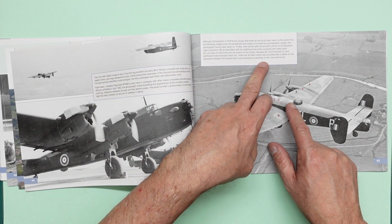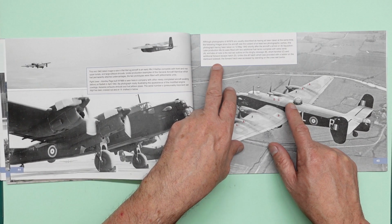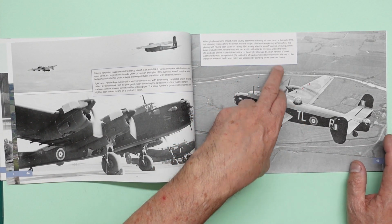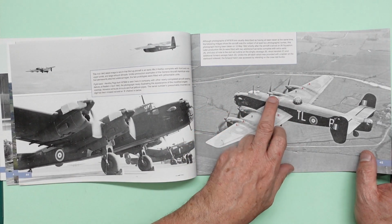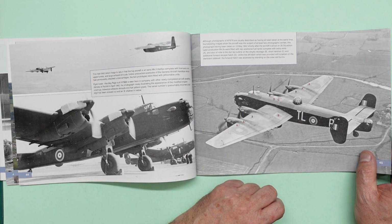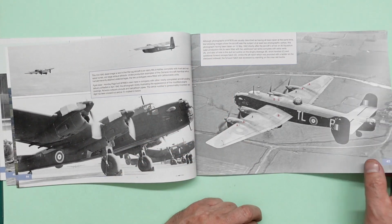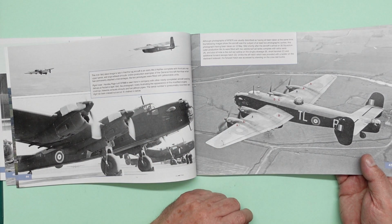Unlike the aft hatch, which was provided with a ladder on the starboard side wall, the forward hatch was accessed by standing on the crew rest bunks. So this one had a ladder, and that one you had to stand on the bunks. And A is, yeah, they're extra vents for the fuel tanks. I don't know why they had these fuel tanks. It was interesting as well.